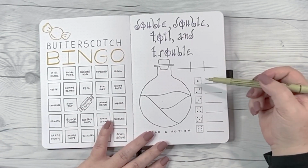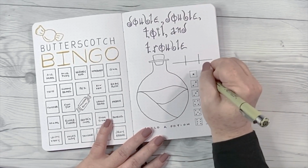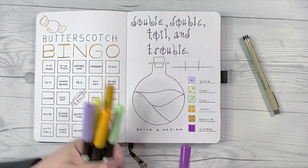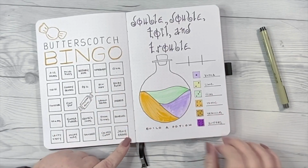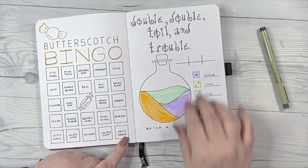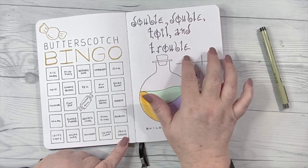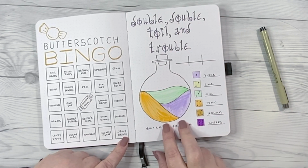The idea is to assign an ingredient and color to each roll of the die. I'm using 3 liquors and 3 mixers. Once done, roll the dice to get 3 ingredients. I ended up with vodka and gin plus some tonic water, but I also kept my ingredients fairly safe. Then you want to give your Halloween cocktail or scent some sort of name, possibly a combination of the ingredients.